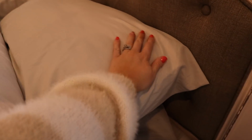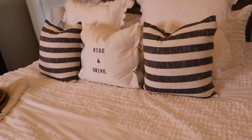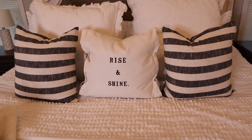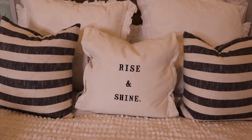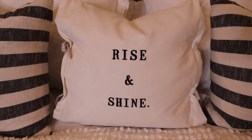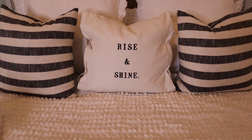So really good deal, I thought, for sheets. And then the pillows in the front, the 2-pack is from TJ Maxx, and those were $25 for 2 of them, which was a great deal. And then I have a Ray Dunn pillow in the middle, and I actually bought this off of a lady who's local. I love that.